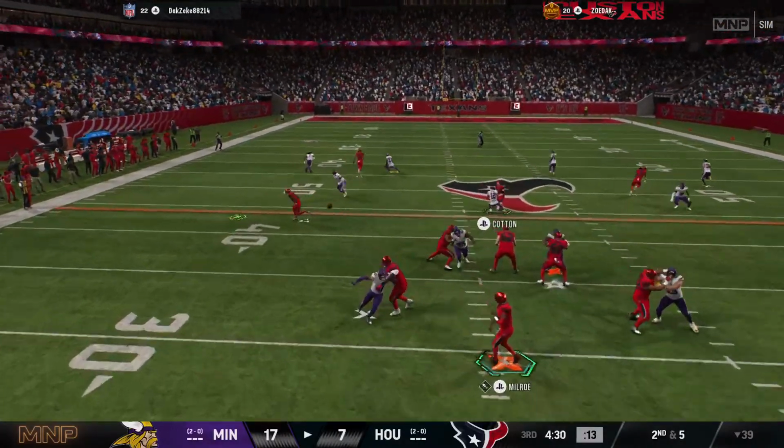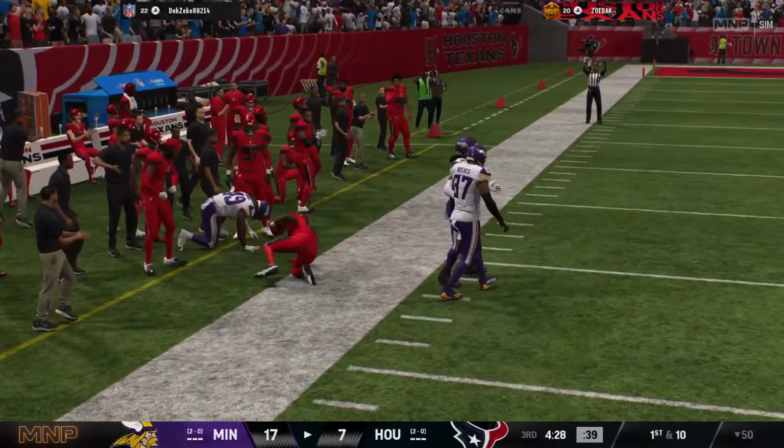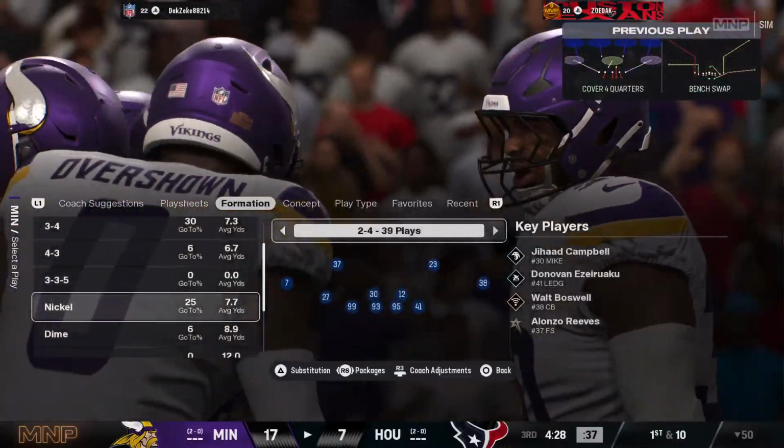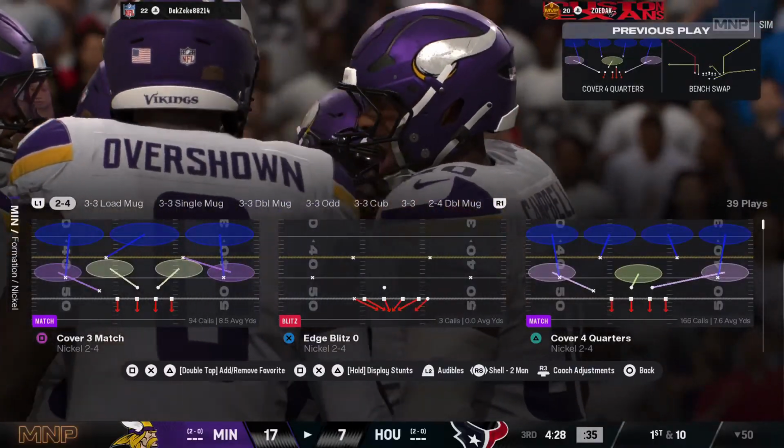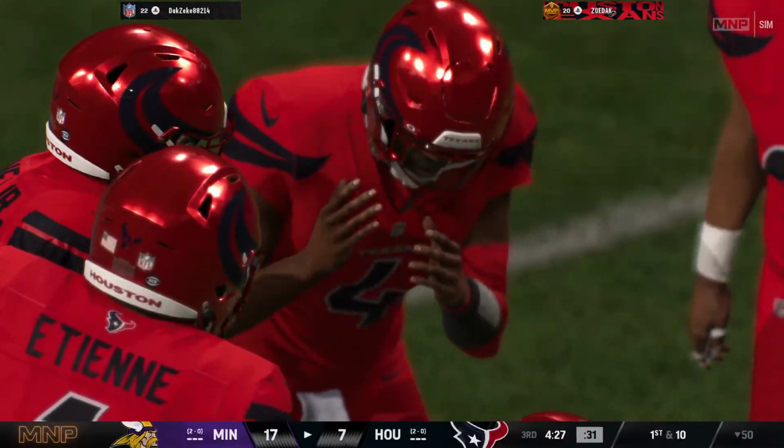Throwing now, Milroe. Short pass brought in. And they're going to get to him right along that midfield stripe, Brock, as he's sent out. Pickup of 12 on that play, and it'll be a first down, Texans.